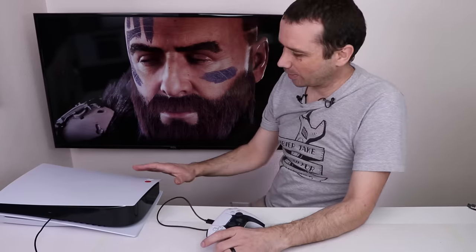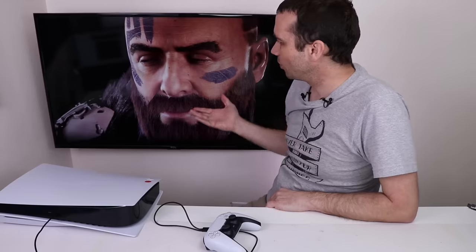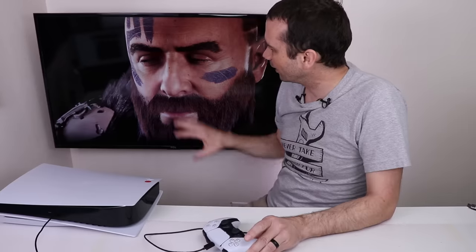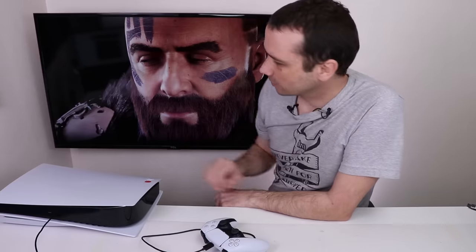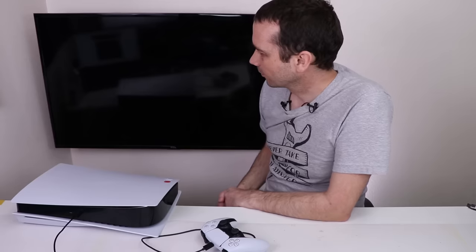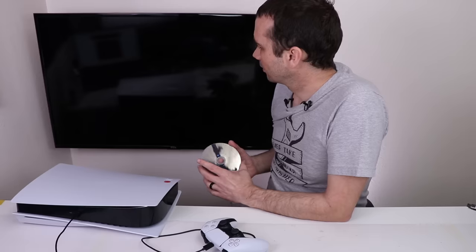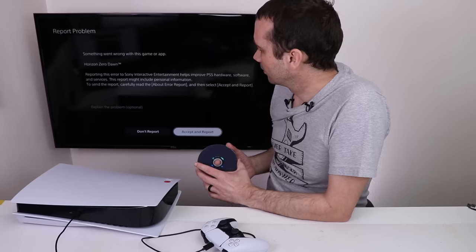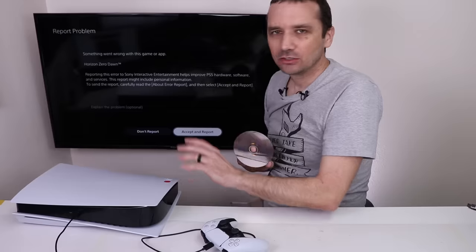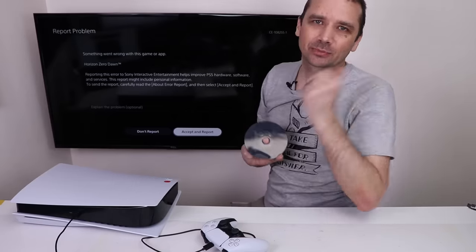Okay, and we do have a problem with number one. It just freezes on the game and there's no inputs, like the controller just can't do anything and it's just stuck on the screen. Let's see what happens if I take the disc out. Okay, the disc is coming out. Oh, here we go. Something went wrong with this game or app. So I'm gonna save number one for later. We'll try and install a different game. Right now, let's move on to number four.